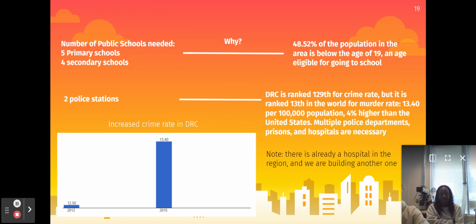And then we want to have at least two police stations, as DRC is ranked 129th in the world for crime rate, and it's ranked 13th in the world for murder rate, which is 13.4 per 100,000 people, and it's 4% higher than the United States. So multiple police departments and stations and prisons and hospitals aren't necessary.